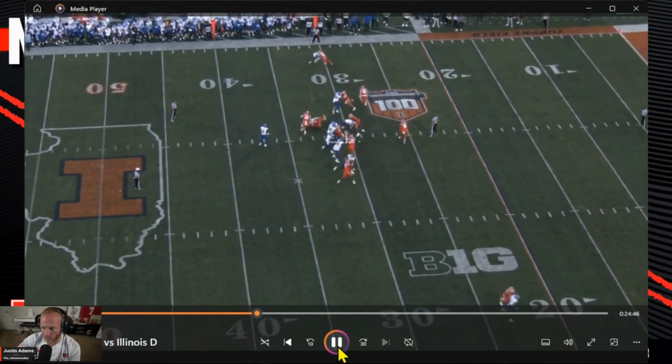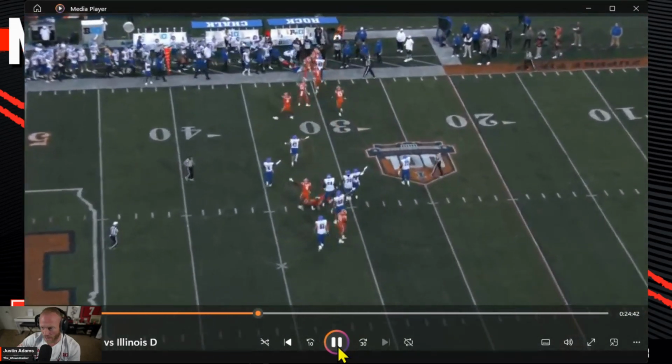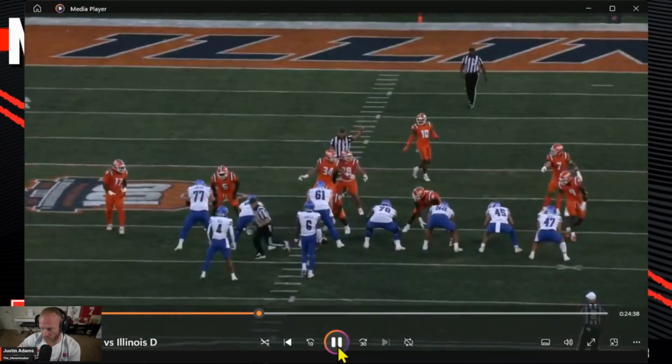Now watch this play. Boom, gets down on it. He fights for yardage there. But just overall, a really good play here. We're going to let it run again, and you'll see it from that outside.